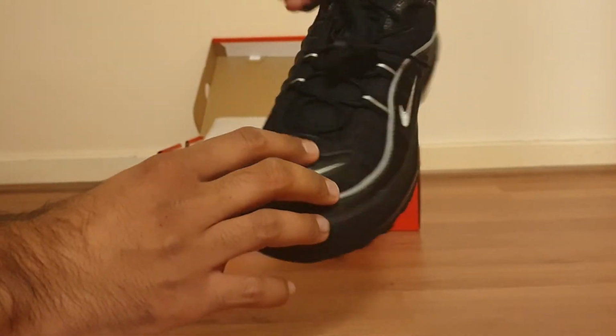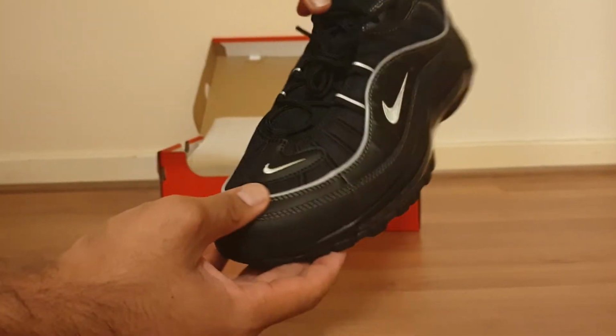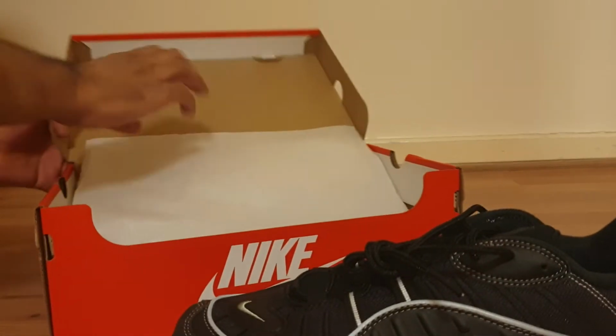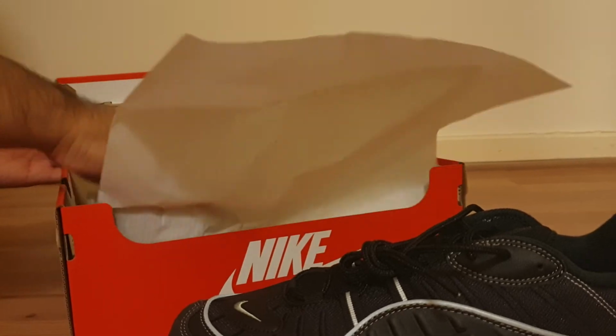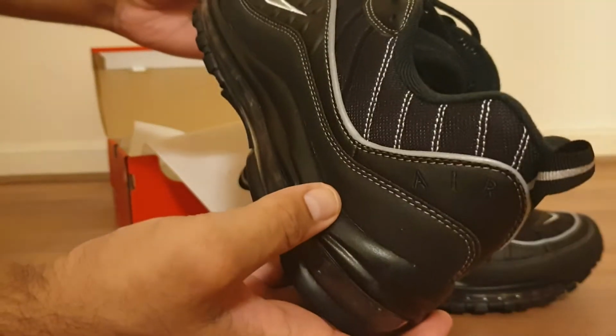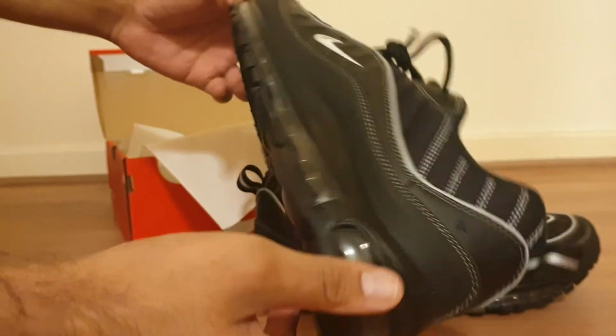If this was leather, oh my days. But I think that would be a bit too much. But they actually look really good. Yeah, these are actually really nice. I like how clean they are.